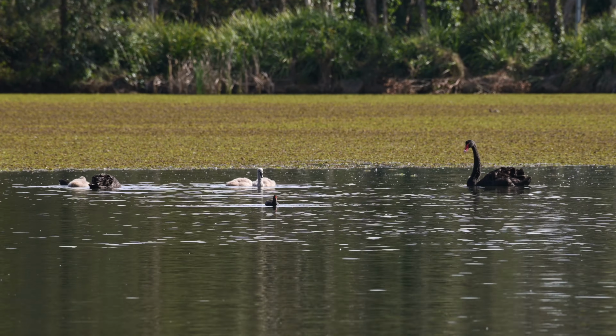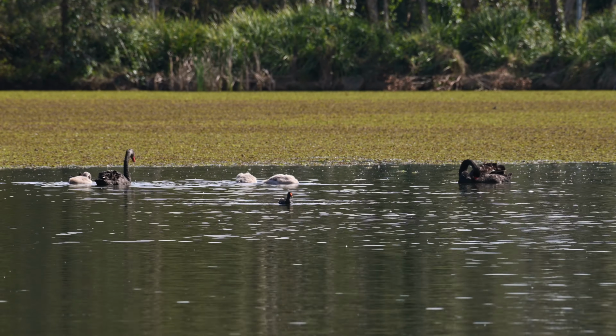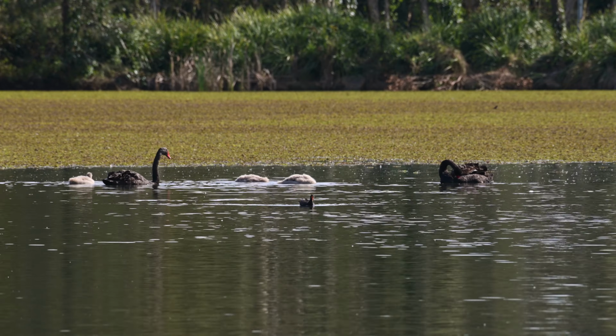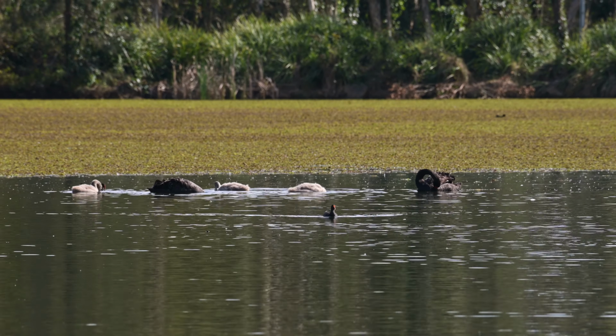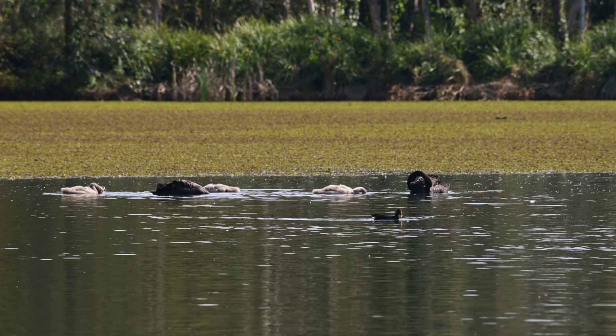It was nice seeing this pair of Australian black swans with their 3 cygnets feeding in the far lagoon. This was the main reason why I bought the Nikon Z6II, as it has outstanding video quality in 4K.